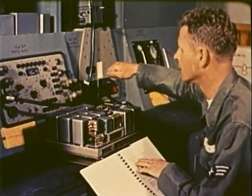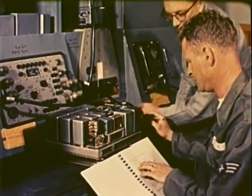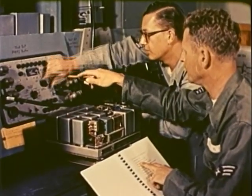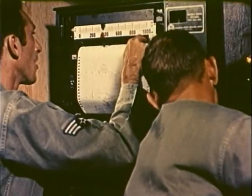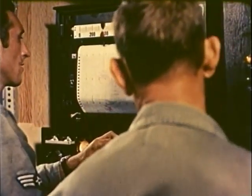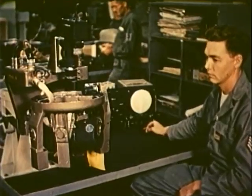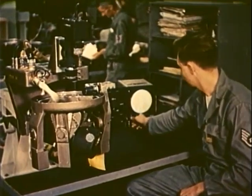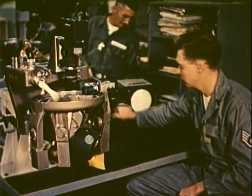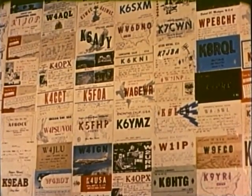Here is a precision automatic photogrammetric intervalometer, one of the devices used to obtain precise overlap between individual photographs. And the Airborne Profile Recorder, or APR, which determines the elevation of terrain features. These are only a few of the delicate and sensitive instruments that the squadron must keep in working order. But the 1374th has other jobs also.